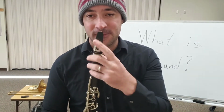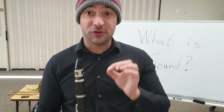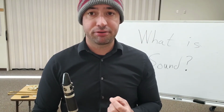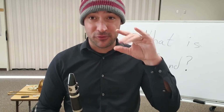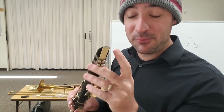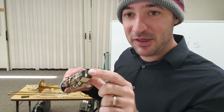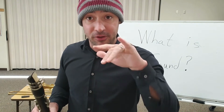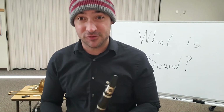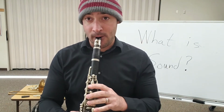And when my lip goes here and my teeth go here, I'm making a hole, just like when I vibrate my lips. You need a small hole for something to vibrate. And the thing that vibrates is not this plastic mouthpiece, but the reed. Just like how my lips vibrate, the reed is going to vibrate. You just can't see it because it's inside.